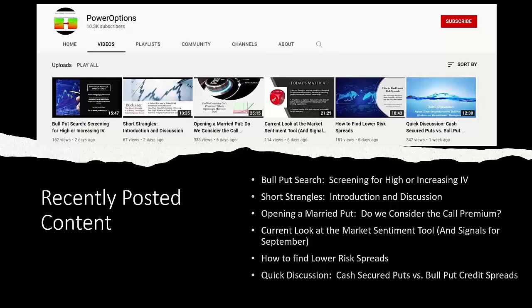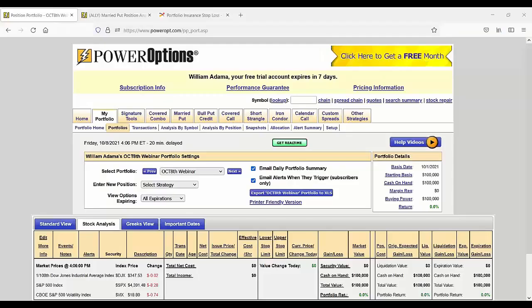And then we talked a little bit about cash secured puts versus bull put credit spreads. I believe we have another question related to covered calls and cash secured puts. Pierre's first question, his whole question is, in my trading account, I see that the margin requirement for options is somewhat 4 times higher than other online brokers.